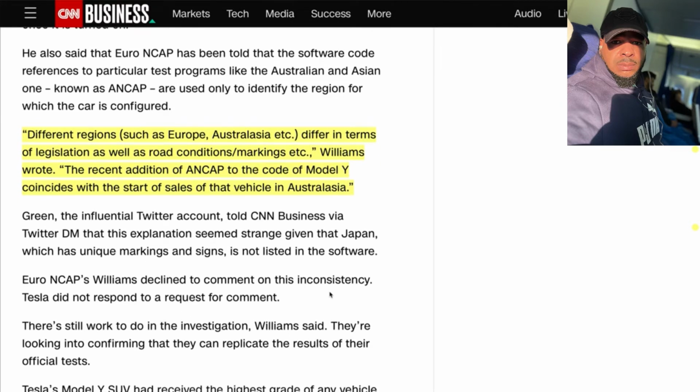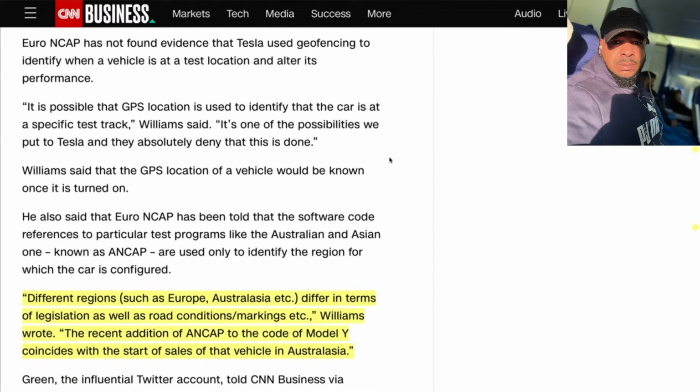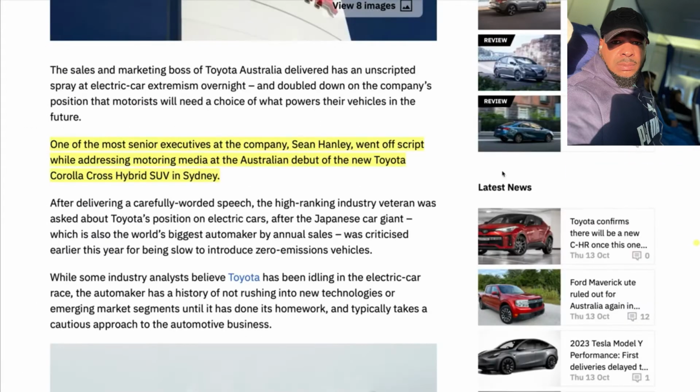Again, no surprise here. There's still some debate on what exactly this is. Some questioning about why there's not different stuff for Japan. Again, I don't really think this is something that's worth spending a lot of time on. But that's the results as we know them today.